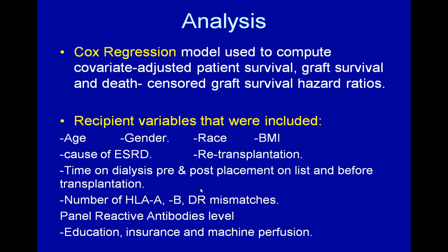The analysis was done through a Cox regression model, which was used to compute covariate-adjusted patient survival, graft survival, and death-censored graft survival hazard ratios. And the following thing is very important. The recipient variables that were included and adjusted for covariately include a lot of factors: age, gender, race, BMI, cause of ESRD, retransplantation, time on dialysis pre or post placement on the list before transplantation, number of HLA mismatches, PRA levels, education of the recipients, their insurance, and whether they were machine perfused or not. So all these variables were identified and adjusted for.